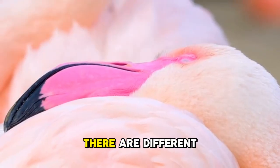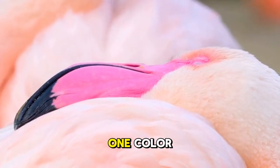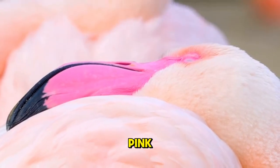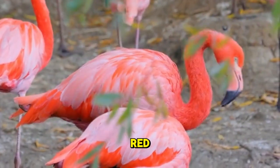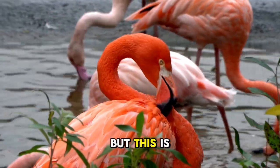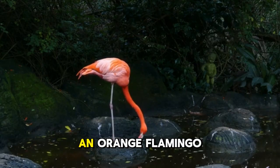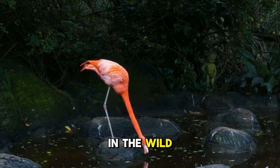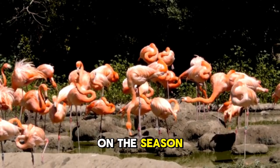Number 4. There are different shades of pink. Even though we usually think of flamingos as being one color, there are actually different shades of pink. The lightest shade is called buff, while the deepest shade is called red. Sometimes flamingos can even be orange, but this is very rare. So rare, in fact, that no one has ever seen an orange flamingo in the wild. To make things even more confusing, some flamingos can change colors depending on the season.